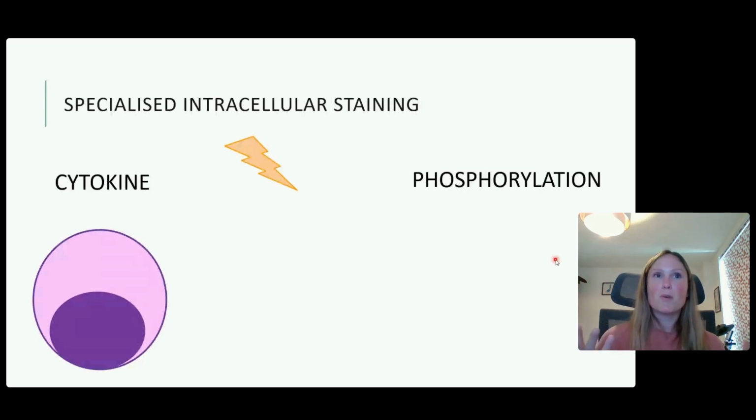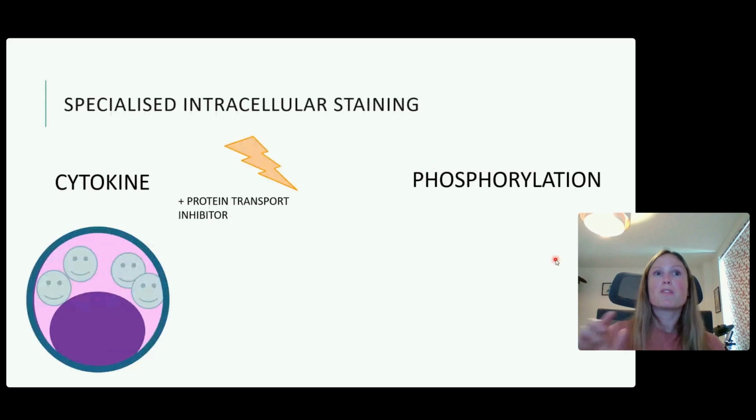Now, usually, if you stimulate cytokine production, the cytokines are released into the media, and then you need to do an ELISA. That's not what we're doing. You need to trap those cytokines inside the cell. So you can use a protein transport inhibitor, something like brefeldin.